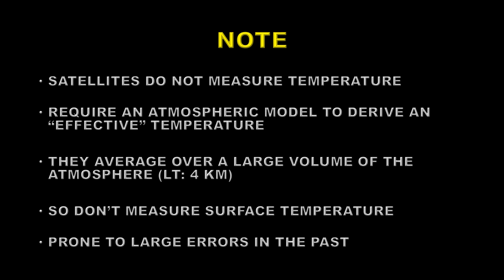Now, you've got to remember that. You can't compare these data to the thermometer record, which is often a trick that some of these folks do. The other thing to note is because this is a very computationally intense process, there have been a lot of errors noted in these data in the past. So how much do you trust it even now is the question.